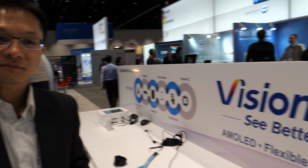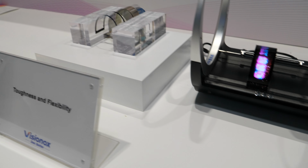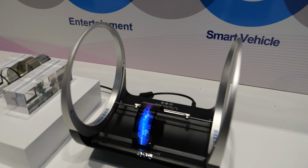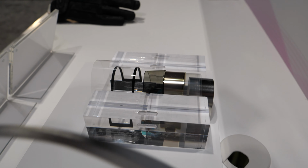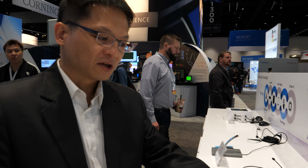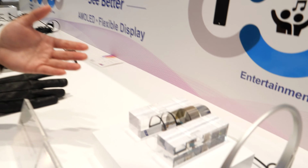All right. And here's the other, the flexible display again. Yes. What do you do here with the flexible display? That's just to show our customers what kind of flexible display we can produce for them, also with different package functions.